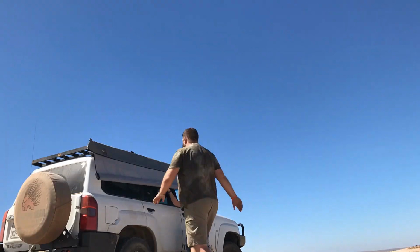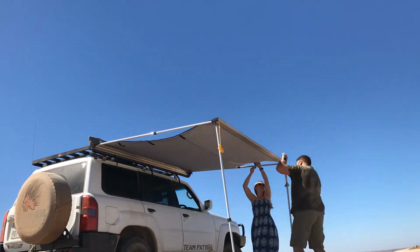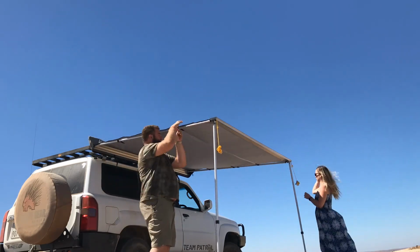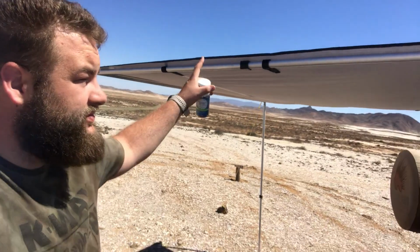So we stopped along the road to make some quick breakfast and got a bit of wind. I must say I'm super impressed with this awning. It's not even moving. Got a little bit of play here in the sail, but as long as you peg it down properly, it's good to go. Really impressed. Awesome Tenco product.